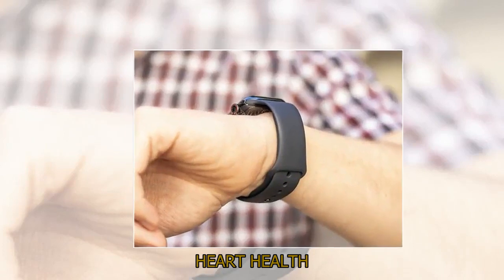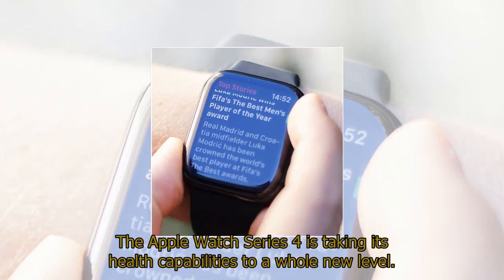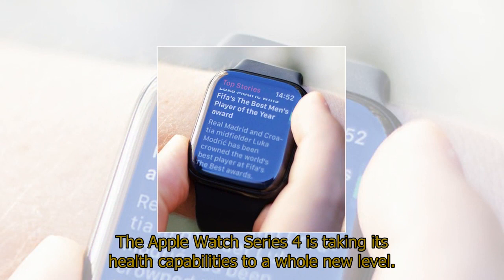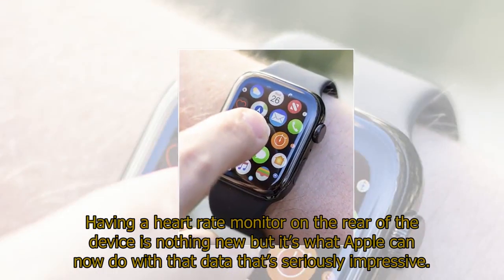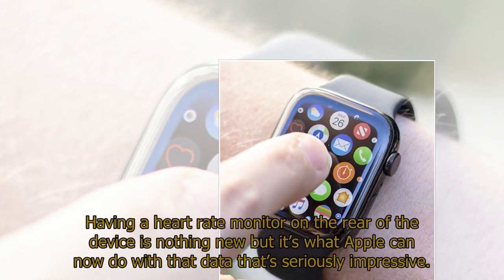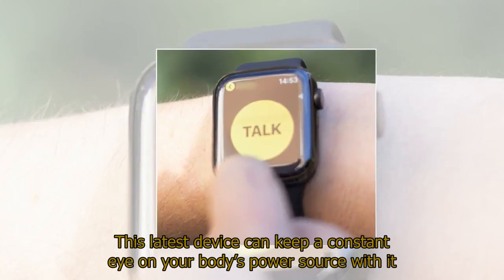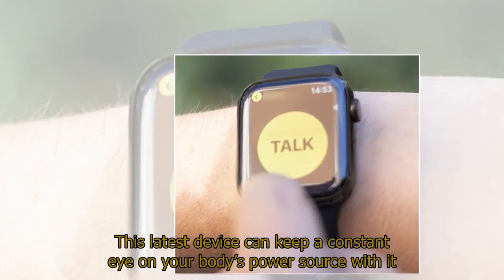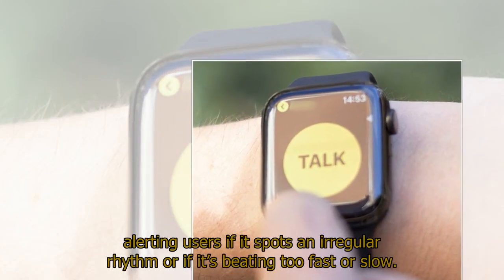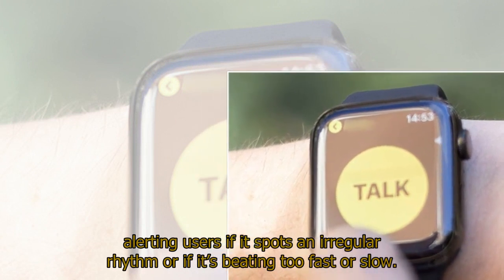Heart health. The Apple Watch Series 4 is taking its health capabilities to a whole new level. Having a heart rate monitor on the rear of the device is nothing new, but it's what Apple can now do with that data that's seriously impressive. This latest device can keep a constant eye on your body's power source, alerting users if it spots an irregular rhythm or if it's beating too fast or slow.